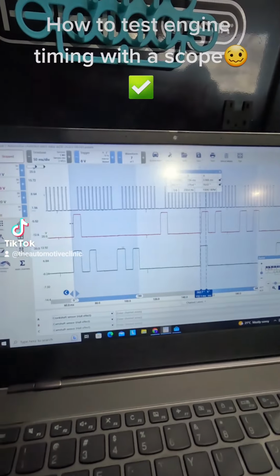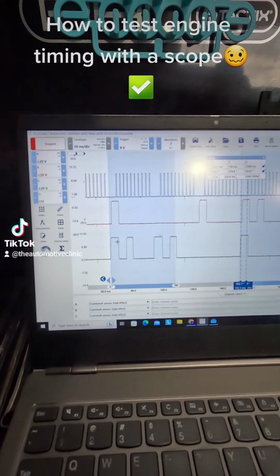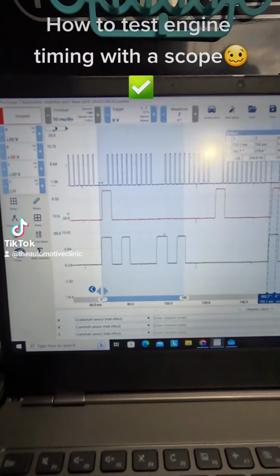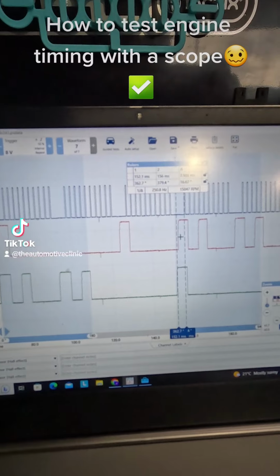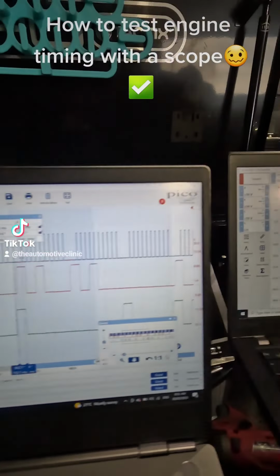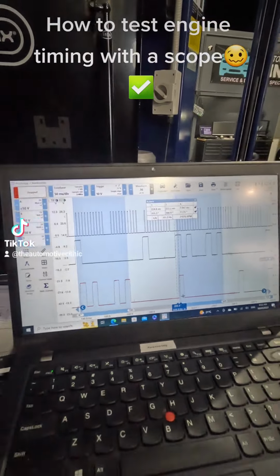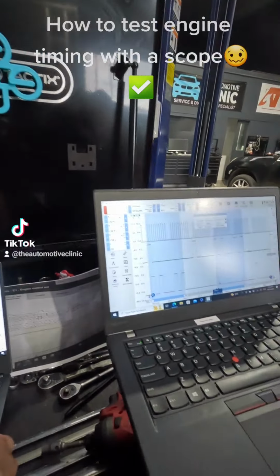So we've measured both of these camshafts relative to the crankshaft. From this green trace here on the known good capture to the crank, we got 15. And then from this red trace here on the good capture to the crank, we got 15. On this one, on one camshaft, we've got 3 degrees. On the other camshaft, we've got 12 degrees. So timing is most likely definitely out.